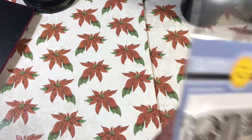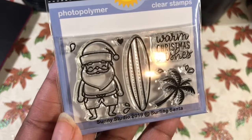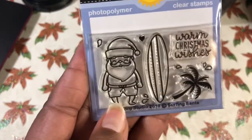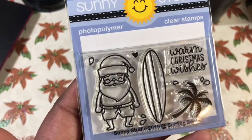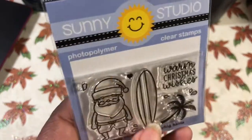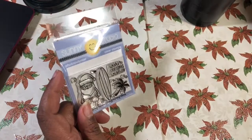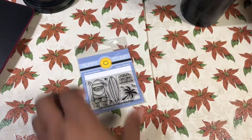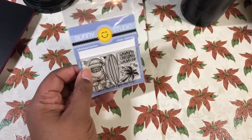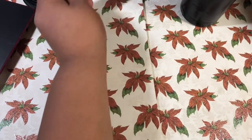I also purchased this one. I don't think she had the die anymore, but this little surfing Santa is so cute. And so I had to get him with his little bow-legged self. And he's not too bad, so you could fussy cut that out, no problem. Or I could just go ahead and pull out my Scan and Cut. So for 2022, I'm going to need to find some place in my room to pull that sucker out and keep it out so that I can use it on a regular basis. So anyway, I got him.